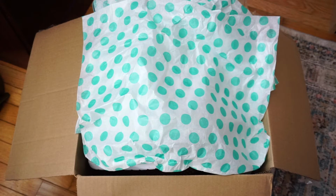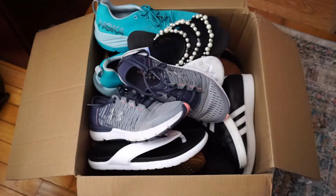Here I am with another rescue box from ThredUp. This is the 15-piece shoe rescue box. It was $80. It was $110 for a while, but they lowered the price. Hopefully the quality didn't decrease too much. This particular box came from Mechanicsburg, Pennsylvania. Here is what I got.